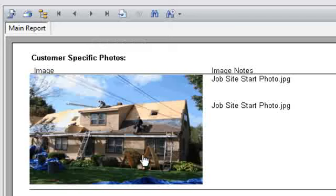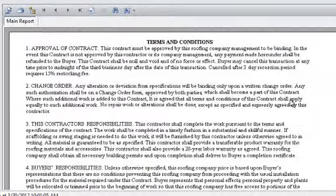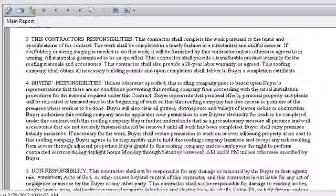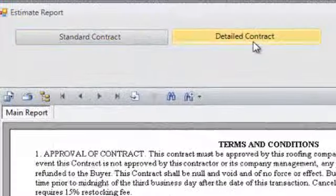The customer photo of the job. We like to have all 4 corners of the job, or wherever sections of the home that you're working on. It really helps out a lot. And of course the payment terms, that was on the original part of the contract, and everything's in there as well.